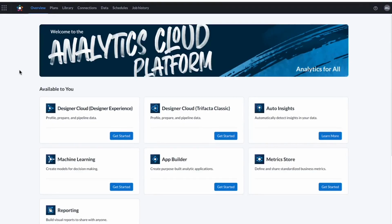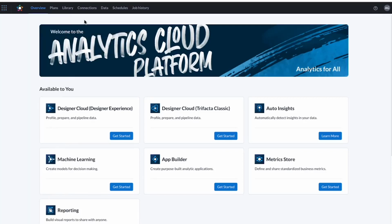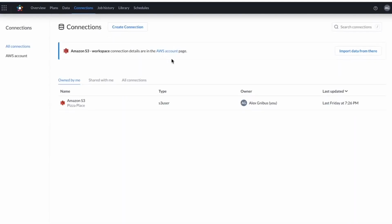All right, so here we are in our browser-based, cloud-native Alteryx Analytics Cloud Platform experience. You can see all of our products available here. You can also use the app switcher to navigate between our solutions. As we mentioned, the two that we'll be focused on today are Designer Cloud and Auto Insights. So let's get to the important part, which is actually accessing the data, because in the same way that you don't want your pizza employees to be hunting around for ingredients before they make the pizza, you don't want your business analysts to be running around for data before they can create their insights.